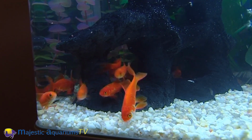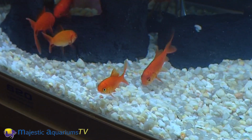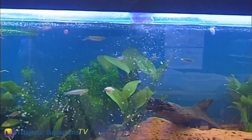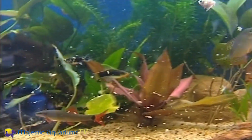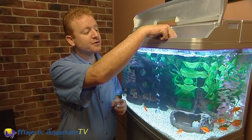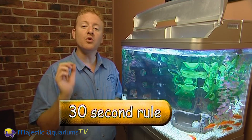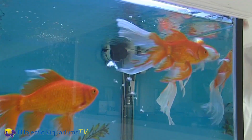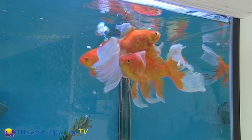Whatever you do, don't follow the instructions on the food container for how much to feed your fish, because I find it's always way too much. I normally recommend a 30-second rule. So you put a little bit of food in the aquarium and make sure that it's all consumed after 30 seconds. And I generally do that about 5 times a week. So the fish don't need to be fed every day.